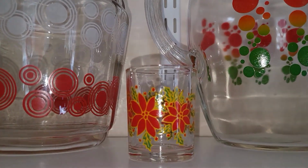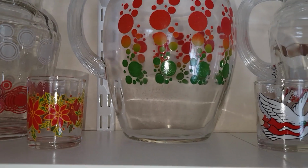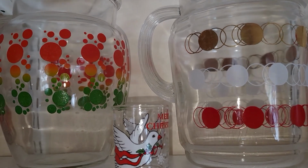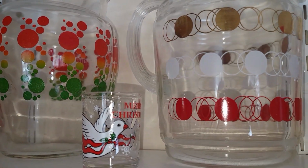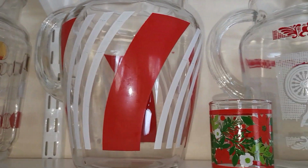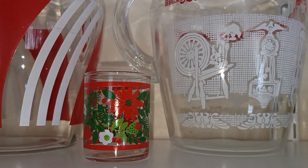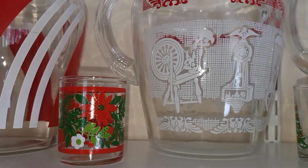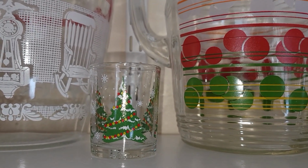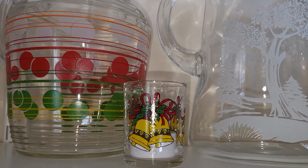I just found this one this year. A little more unusual because of all the yellow on it. And I found this one this year. It says Merry Christmas with snowflakes, beautiful dove. And this one I think I've had for a while. It might have been last year. I think I found that. A lot more elaborate. And this one might have been new this year too. This one and the one next to it. So this is a little unusual too.